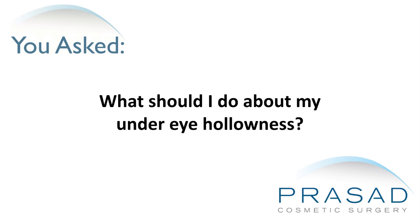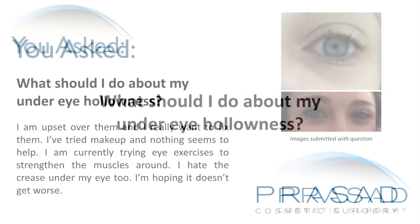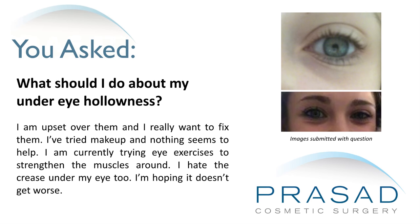What should I do about my under eye hollowness? I am upset over them and I really want to fix them. I've tried makeup and nothing seems to help. I am currently trying eye exercises to strengthen the muscles around. I hate the crease under my eye too. I'm hoping it doesn't get worse.